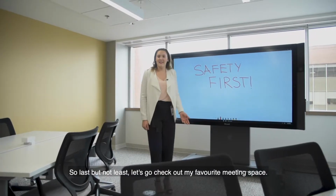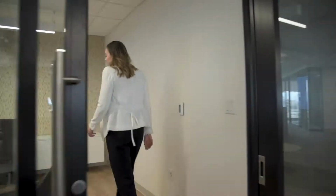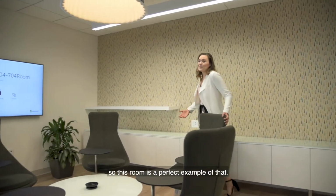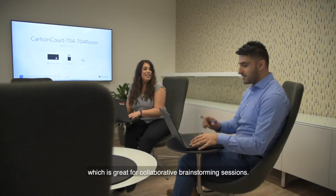So last but not least, let's go check out my favorite meeting space. So as part of the renovation, we wanted to mix up the way we did business. So this room is a perfect example of that. So in this room, we've got low, comfortable seating, which is great for collaborative brainstorming sessions.